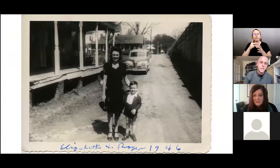But to go back to the story of Roger Brown's life, we always like to start with his childhood when we introduce him. And so this is a photo of Roger when he was 5 years old with his mother. And it was taken in 1946. Roger was born in 1941 in Hamilton, Alabama, but grew up in Opelika, Alabama. And this image is really interesting.